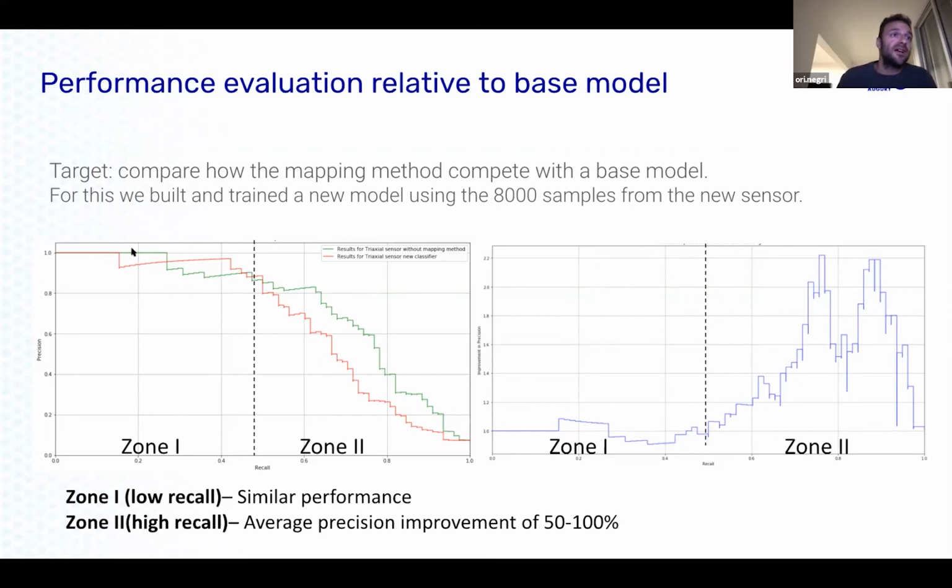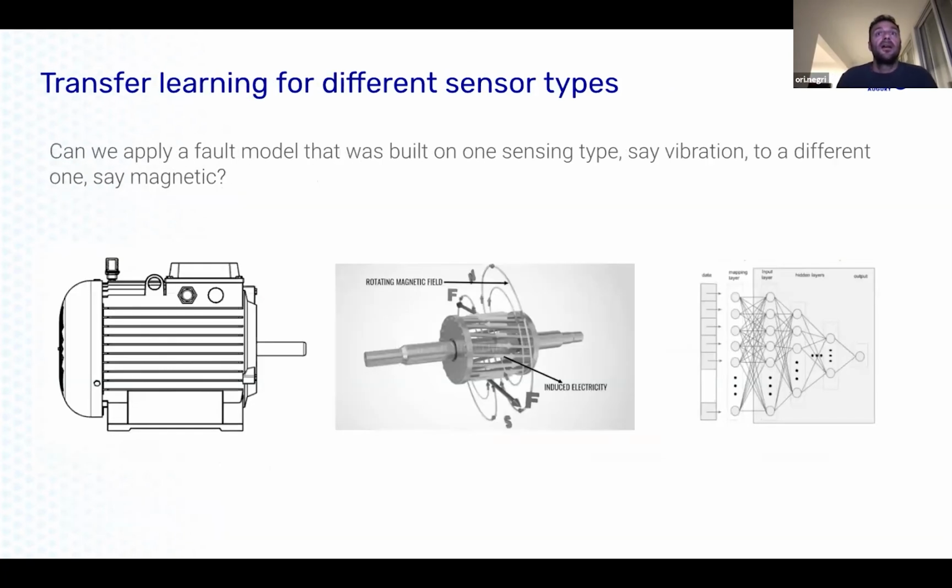In the hierarchical, the results will be more or less comparable, and it makes sense in some way, but in the hierarchical, where there are more challenges in detecting the issue and the signature is not that pronounced, you can see here how the transfer learning approach outperforms the baseline classifier, reaching even a 100% increase in accuracy.